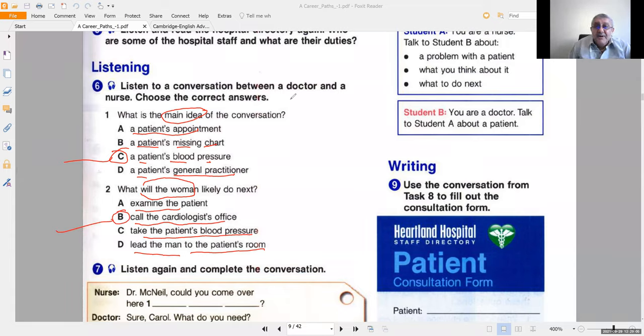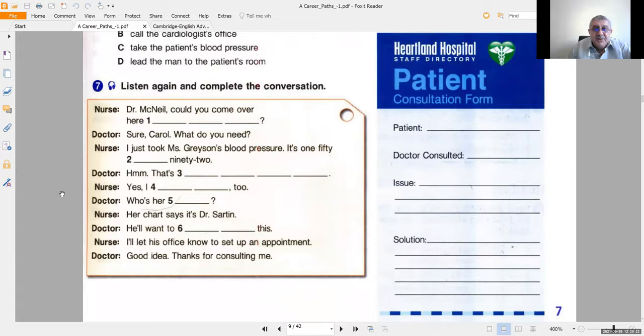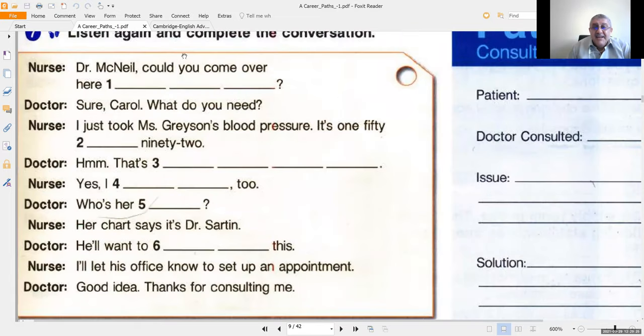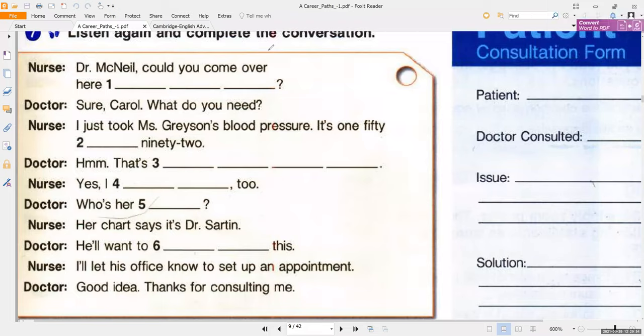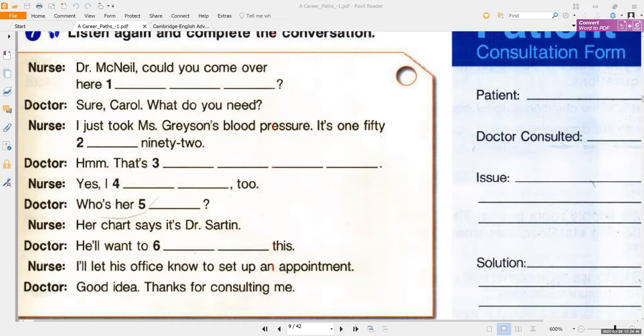Good. Now we are going to fill in the gap. I want you to take a pen and try to write the missing words here. We are going to listen again and write some of the vocabulary the doctor and the nurse are going to tell us. Of course, I'm going to write them myself, but it's a good idea if you listen and try. Then we do it together. Okay, let's do it.